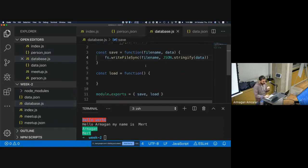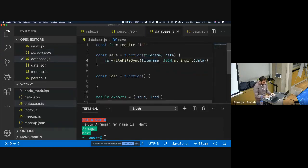So back to load. The function needs to get a file name, I guess, right? Because we're going to tell it what to read. It should read something. And then what's next? Unstringify. It would be so nice. But you remember, we had another thing for it. But even before that, what is the operation to read something from the operating system?